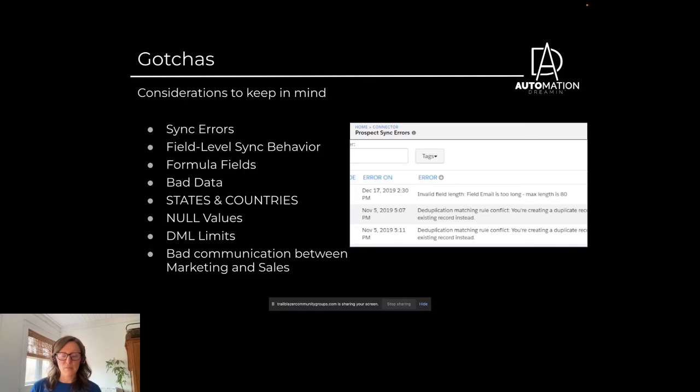Bad data: we talked about automation rules and the fact that they look at the entire database. If somebody's in a particular state and has a particular status, you want to take an action. Well, if that data is not accurate, you're going to take actions on those leads and contacts that may not be intended. So bad data can have consequences.